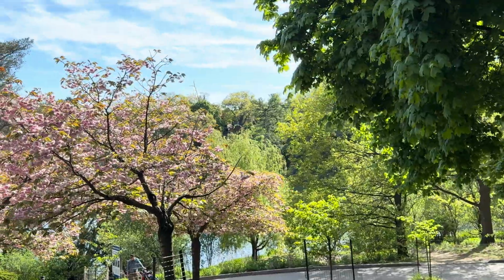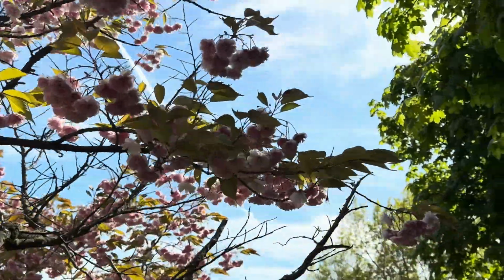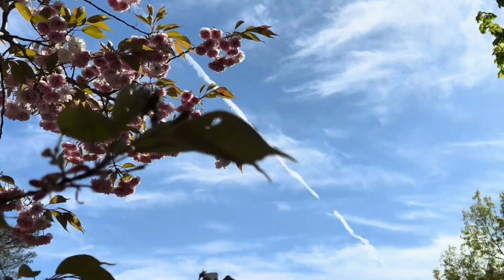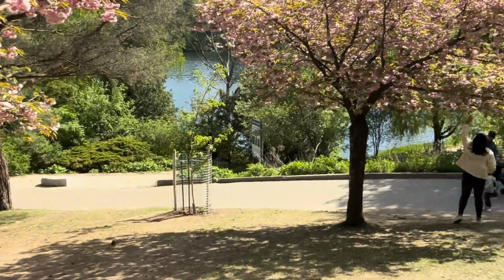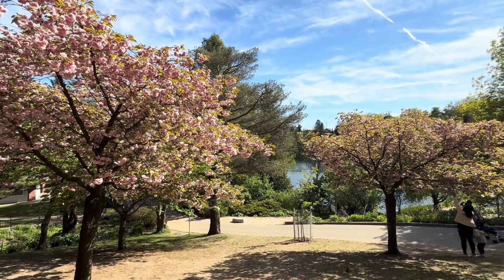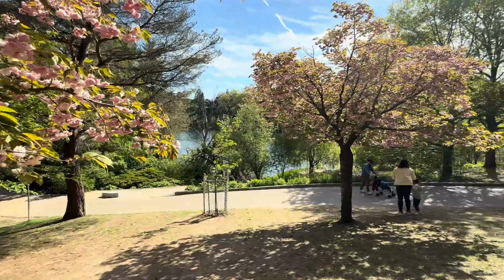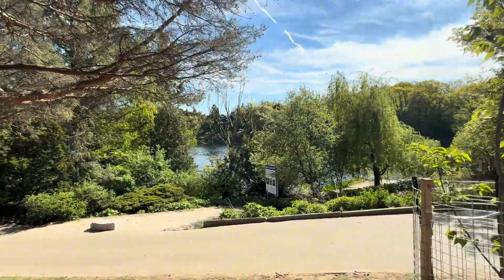Here you find beautiful cherry blossoms. Take a look. They look like mini roses. Here you go. Take a look. Isn't that amazing? And those birds and a family enjoying their walk. And this sun flashing on cherry blossoms. This is heaven. Let's try to capture what that board says. Oh, it says welcome to High Park.